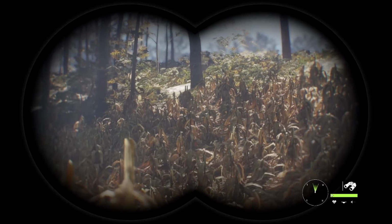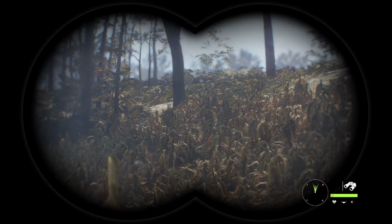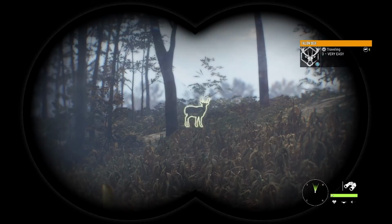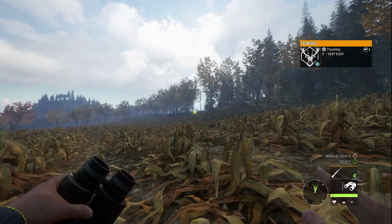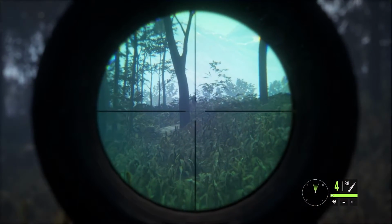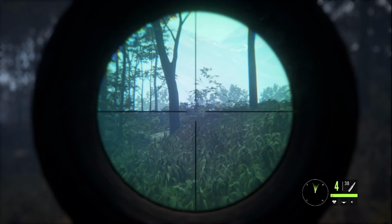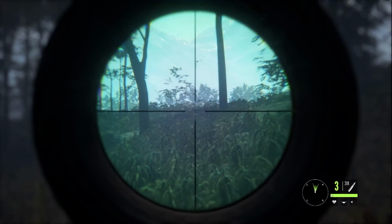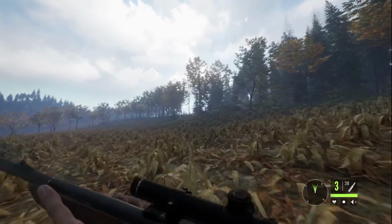Oh, wait, shit. Oh, please, he smells me. He has to smell me, right? He's looking over at me. Shit, there he is. Can you just stay there? Just let me shoot you, please? We need you. You're destroying the cornfield. Please, just be a good boy. There you go. Hold on, here it comes. Okay, oh shit, he ran up. Okay, let's go and get him.